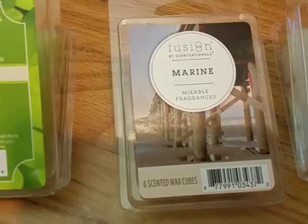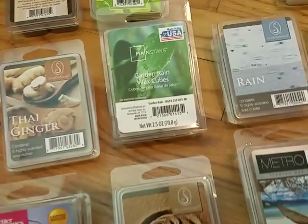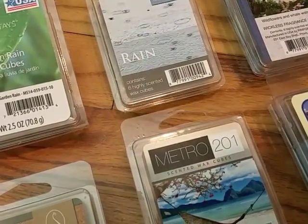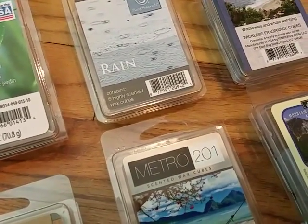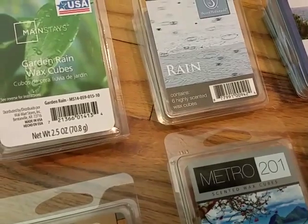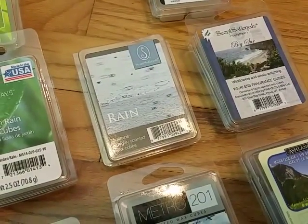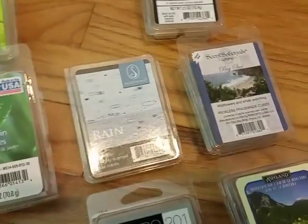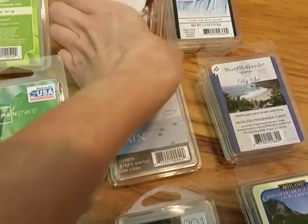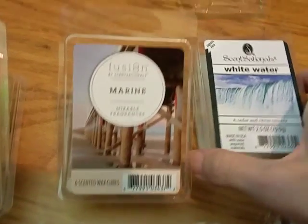Next one we have is Sensational's Fusion Marine, which you would think would be a watery scent, but I really don't think it is. It smells more like a fresh air scent to me. It's light, and I haven't melted it yet, but it's fresh. It's a little salty. I can't really discern what this is. If I rub it, I can bring out the scent a little more. Yeah, it's a fresh, kind of a little bit salty fragrance. I guess it could be considered a sort of marine type scent. It's kind of a nondescript fresh scent. It's nice though.